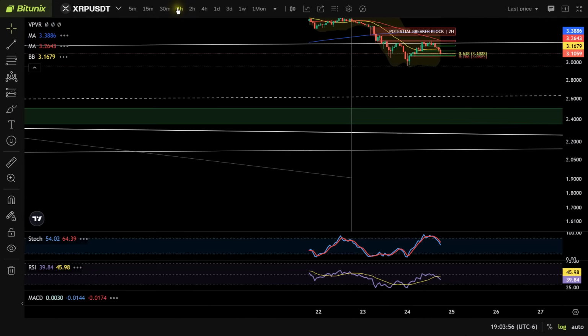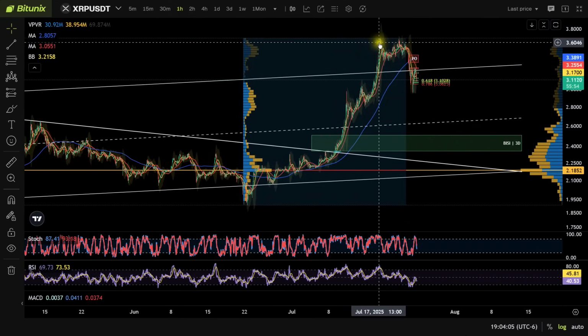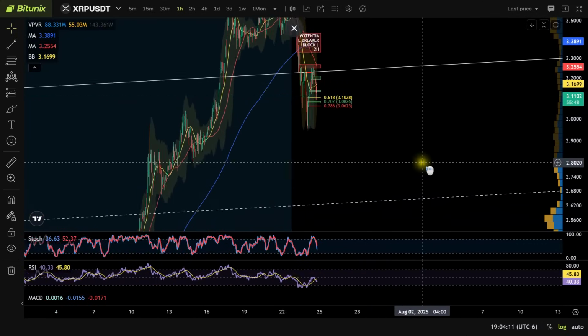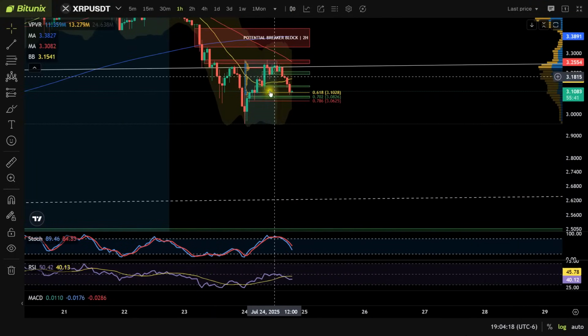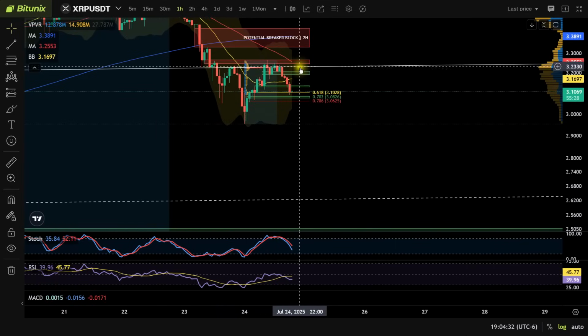But when you dial in on the 1 hour, you can see this price channel right here. Price came up through this channel, and when it fell through here yesterday, another bad sign that we see is price was rejected off of this trend line. So between getting rejected off of this bearish SIBI here, which is a bearish fair value gap if you're not aware, coupled with getting rejected off of this trend line, it's kind of a coin flip.